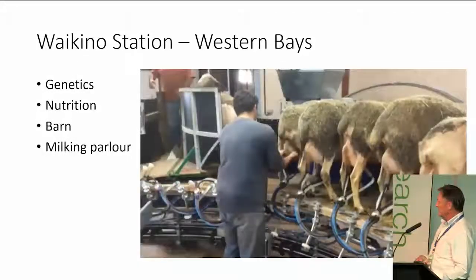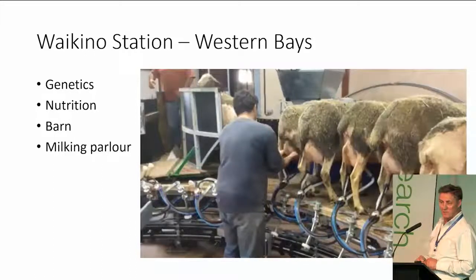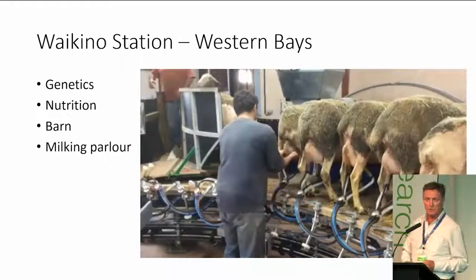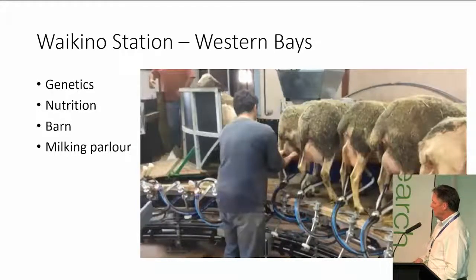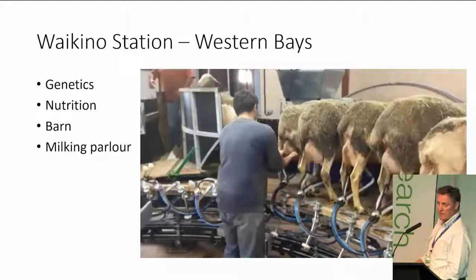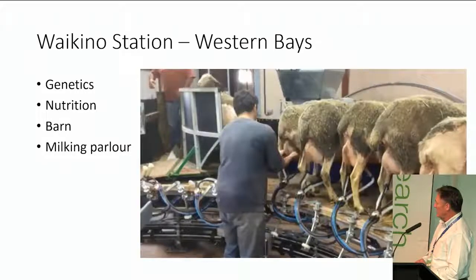So at Waikino Station, our new farm that Natalie and co have committed to in the Western Bays, just 15 minutes up the road from the long-established Waitui Kuruto Trust Farm, that is going to be converted over the next season or so. We'll be milking about best part of 4,000 ewes there, mostly F1 crosses from our side by our East Frisian rams over very well-bred Coopworths that we've accumulated at the farm. They'll be milking there next year.